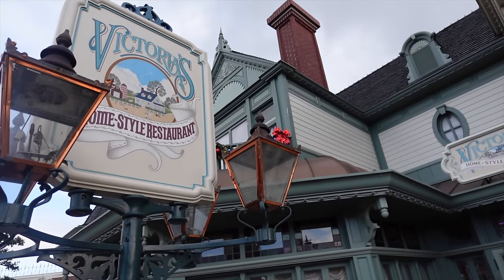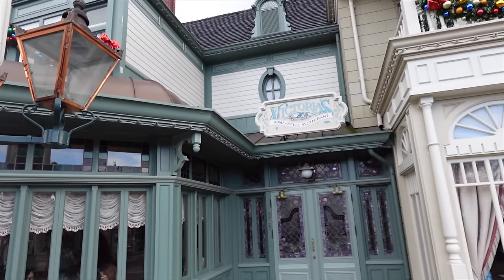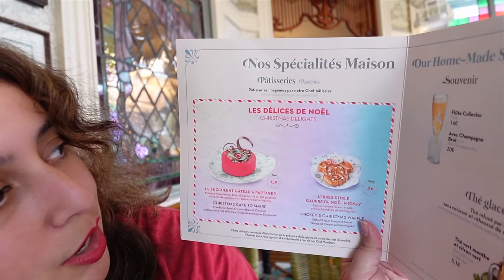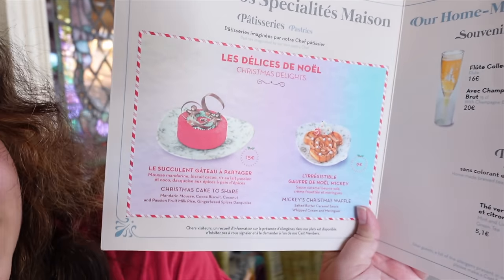So we've come to Victoria's for the two festive snacks that they have this year for 2023. And I'm in a really nice, quiet spot, actually. It also didn't have to queue long, but that's not normally the case. If you want to eat here, definitely expect to queue a little bit before you come in. So we've got the festive menu here, as you can see. Christmas delights. Now, Victoria's normally does little pastries. This year they've decided to go for a big cake and a Mickey waffle.